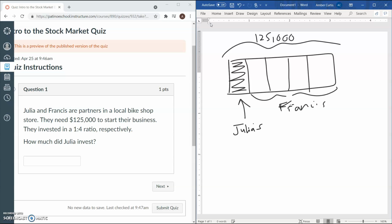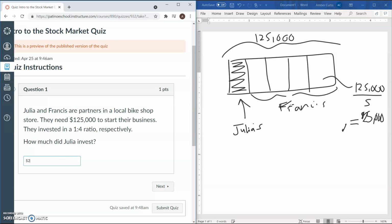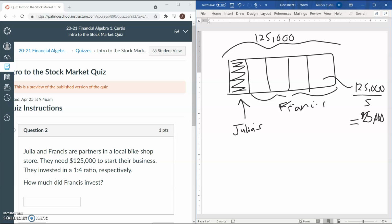So in order to figure out just one part of ownership, we're going to take $125,000 and divide it by 5. And we see that each part is worth $25,000. Now, keeping that in mind and that Julia invested only 1 part, we know that Julia's investment is $25,000. Okay, now question 2 is how much did Francis invest?